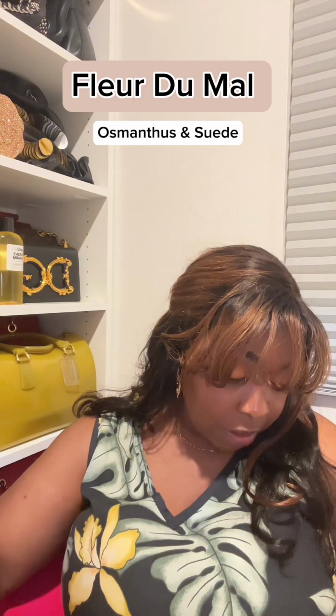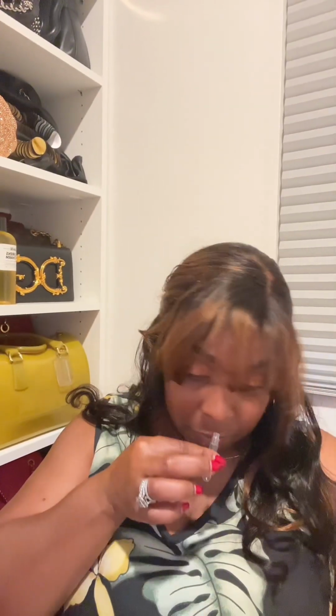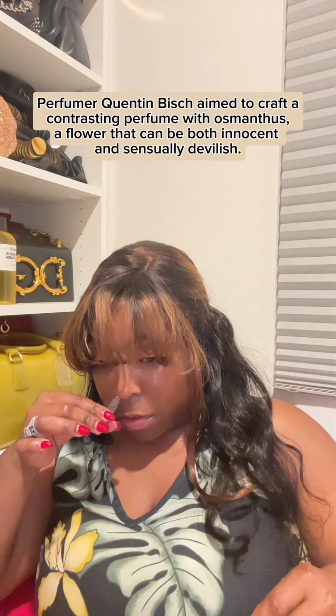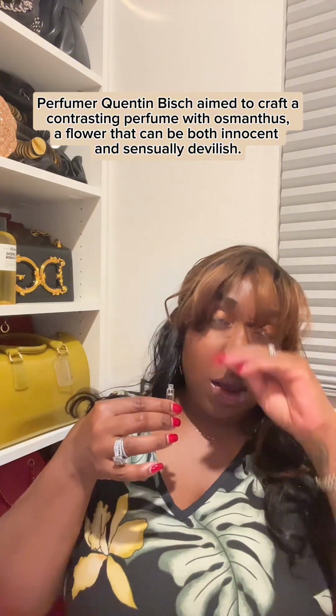Flor de Mal. This one is osmanthus and suede. Interesting. All right, this one, yeah. Ooh. This one I like as well. This one is actually really pretty. It's not as strong. I don't know how it would wear on. I definitely want to wear this and see how it performs, but I like it.